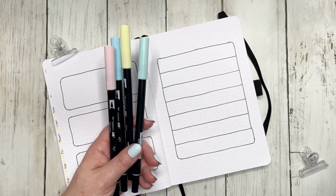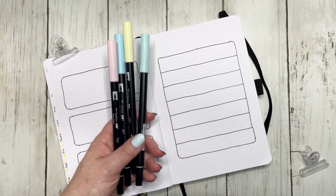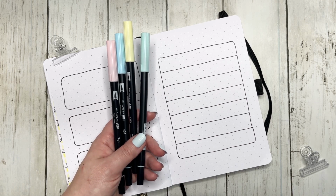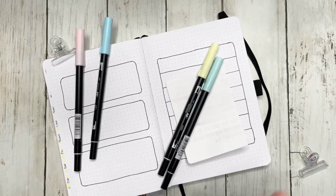I decided that I'm going to do a gray that is, oh my goodness, I'm looking for a certain number gray marker. I can't find them. Okay, hold on. Wait a minute. Maybe this is one.